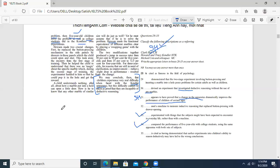This guy changed something. This guy Houston, here it is: different marbles made clear by playing a swapping game with the children. So he played a swapping game with children, which means he did that with different marbles. He said the children faced real difficulty with Candler's experiment, which was Candler's apparatus. The equipment he was using was difficult for them, but this difficulty cannot be taken as proof. Even if the children were facing difficulty with the apparatus, it doesn't prove that they are incapable of deductive reasoning. So Candler went to the wrong conclusion that they are failing in deductive reasoning.